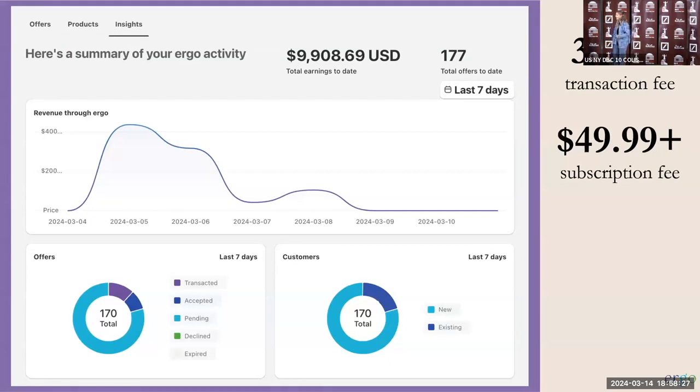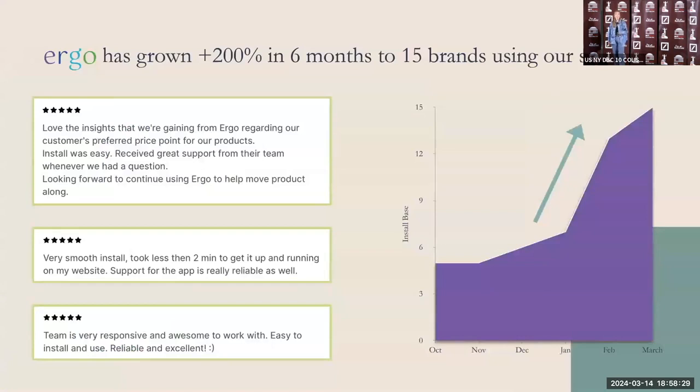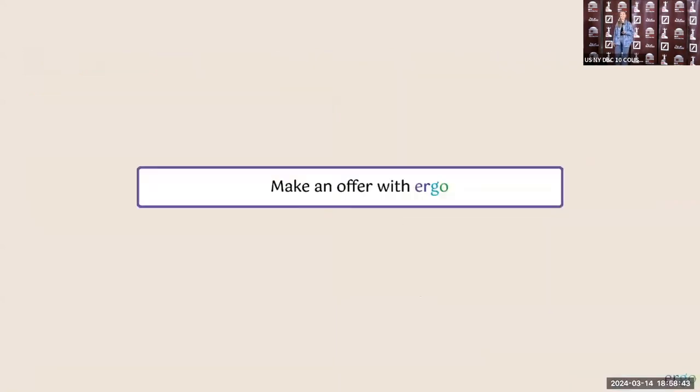So now you might be wondering, is anyone actually using this? Well, since we launched in September, we have grown 200%, and now we have 15 brands using our software. We have 100% retention, and we also have a 5-star review in the Shopify App Store. So if this is what we could do in 6 months, what can we do in 5 years? I think this button is going to be on every website when you are online shopping. And why would a brand ever put something at 50% off when they could use the Ergo button and make more money from the offers coming in and get all that data?